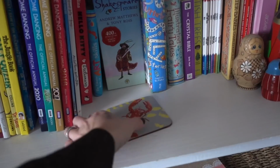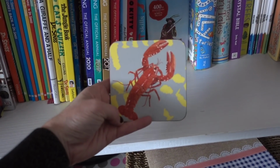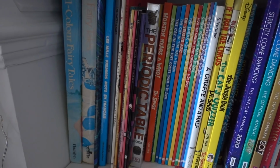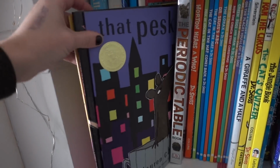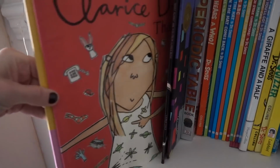Well, that's a lobster coaster. Isn't that good? That was a gift. Really like those. So this is all the Horton Hears a Who and all the Dr. Seuss books. Got the periodic table. We've got all the Charlie and Lola and the Lauren Child books. These were always brilliant. These are still favourites even now.